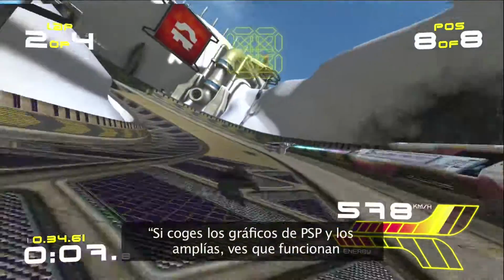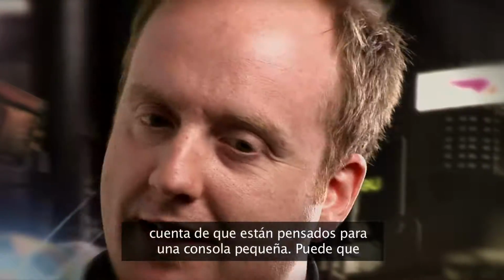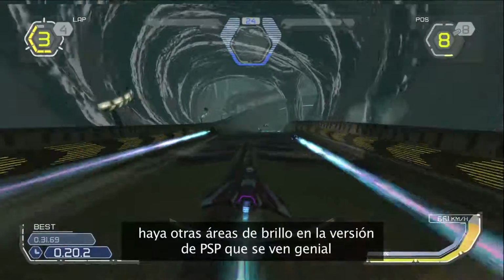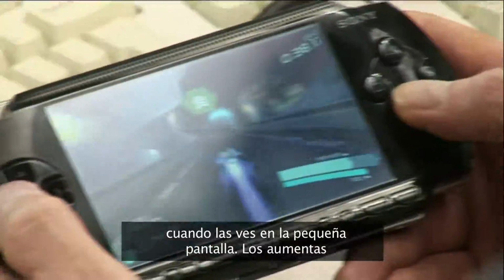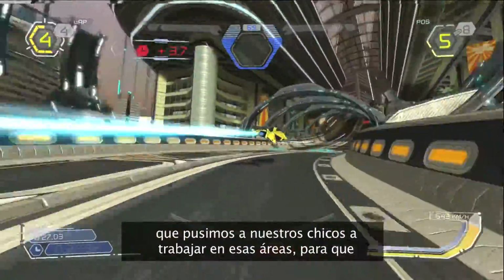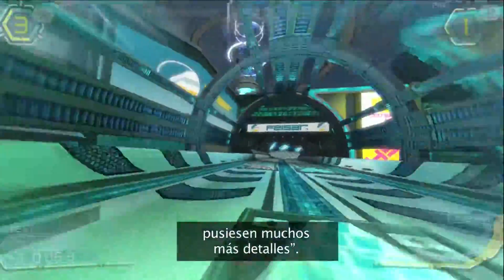If you took the PSP visuals and blow them up, they work really well on a nice small screen, but you blow them up and you realise they're targeted for a small console. Maybe there are some little areas of glows on the PSP that look fantastic when you see them on your little screen. You blow them up massive and you realise they're just a solid area of colour, so we've had our artists go in and work into all these areas, put a lot more detail in there.